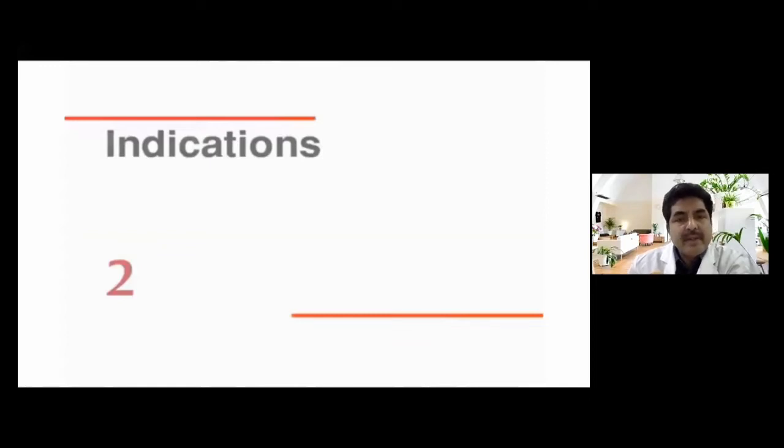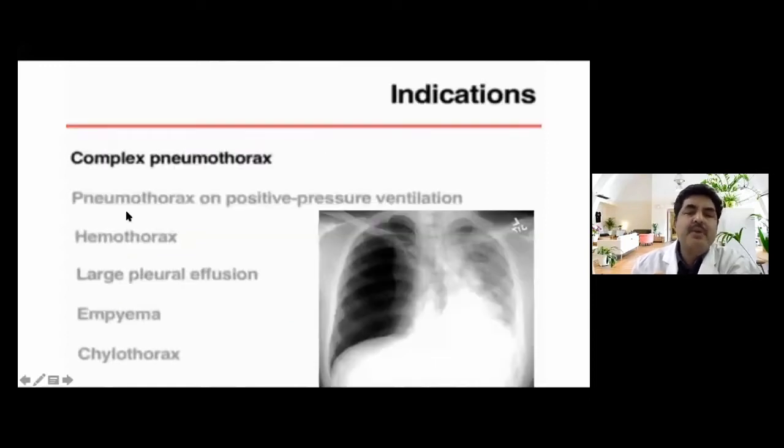So, beginning with indications. You know, pneumothorax is one of the commonest indications for the tube thoracostomy. And there are so many types of pneumothorax. One of the most dangerous types is the tension pneumothorax. Once the air enters the pleural cavity but cannot come out, the interpleural pressure, or pleural cavity pressure, goes up and up. This is called the tension pneumothorax. Sometimes it may be complex. So the air in the pleural cavity is known as the pneumothorax.